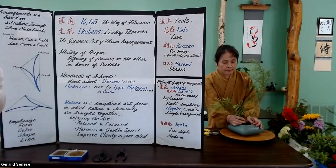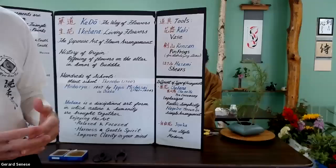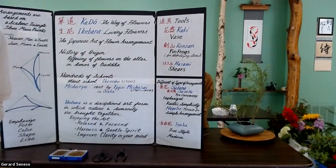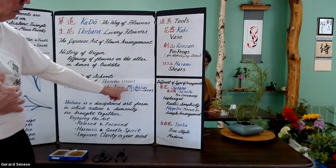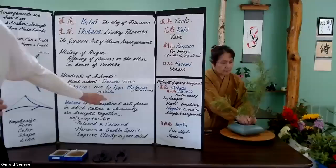So Ikebana for the Japanese is all about connecting with nature, and each season has its own particular aspect of it, which you want to bring out in your flower arrangements. The oldest school comes from about 1500. So Ikebana, in the way that it's been developed, is over 500 years old. My wife's school started in 1807. The founder, Hippo Michosai, lived from 1761 to 1824 in Osaka.